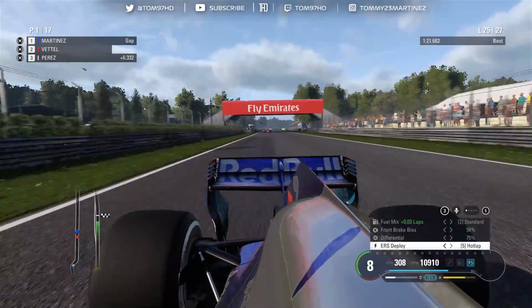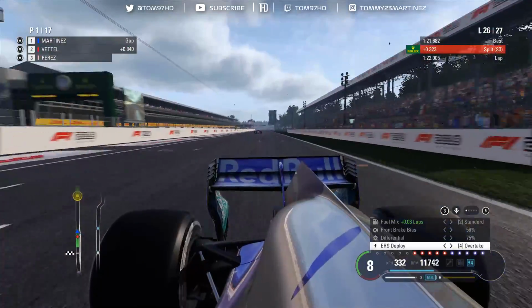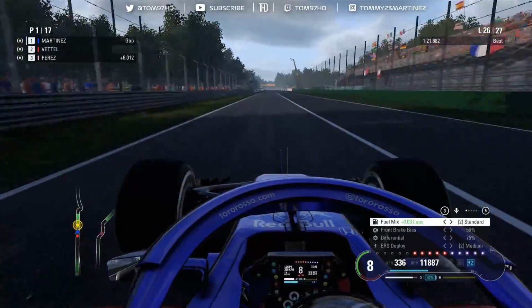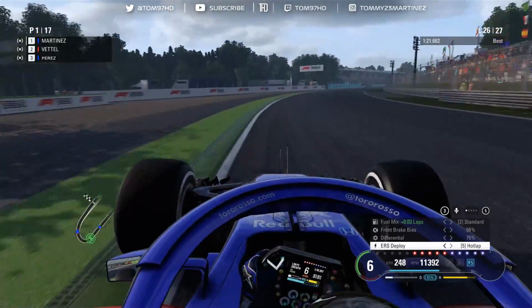Can we pull away from Sebastian? We're quite far actually. I might have over a second on him already. It's going to be close. Okay, Sebastian's 8 tenths behind, so he's probably still got DRS, but it doesn't matter. We've got a good gap to him right now. Let's keep this going. 2 laps to go. Right, Parabolica for the penultimate time. On to the last lap of the Grand Prix.